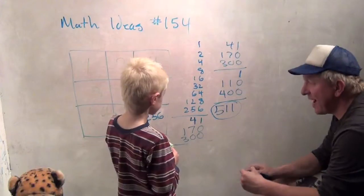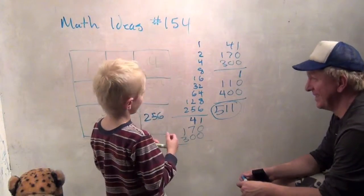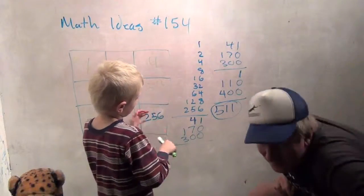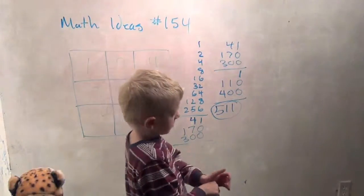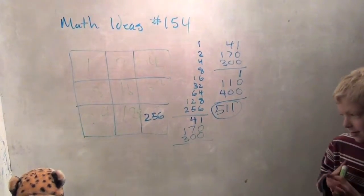So the kitty got 511 treats. Think that's one happy kitty? Yeah. Instead of 100 treats. That's a good trick by that cat. Good job, sweetie. Good job.